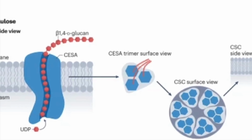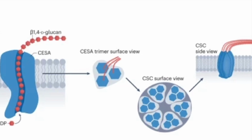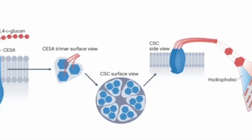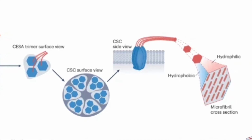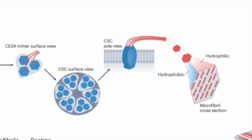In that lecture, based on older data, each of these hexamers were thought to be composed of 6 cellulose synthases. However, recent updates indicate that it's more likely that there are 3 cellulose synthases, and thus 18 chains of cellulose are crystallized into a single microfibril.